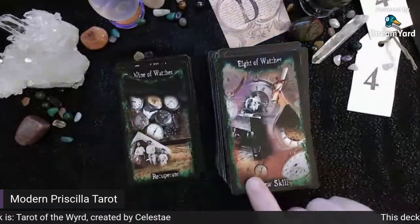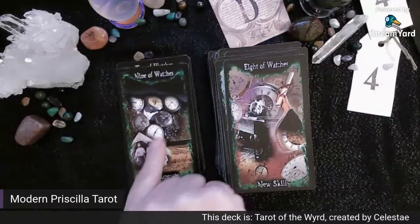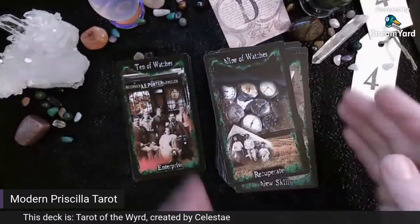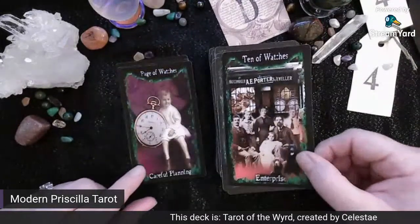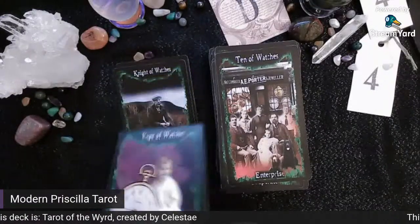Okay, we're nearing the end. As you've noticed, the watches are in place of pentacles. Again, it gives it that really cool Victorian feel. I really love vintage things, so this was especially exciting for me to get this deck.